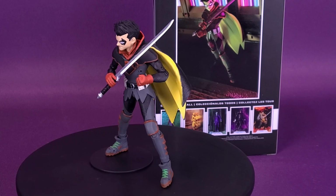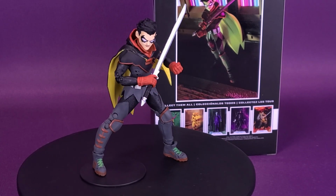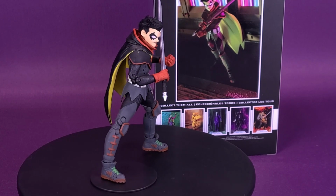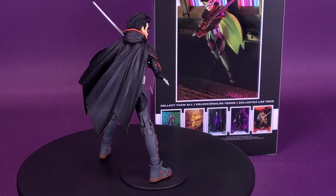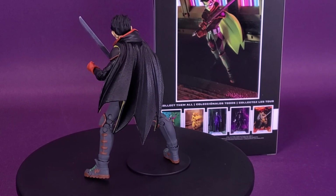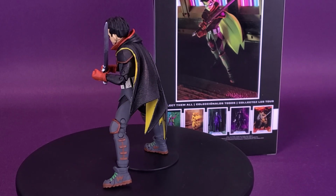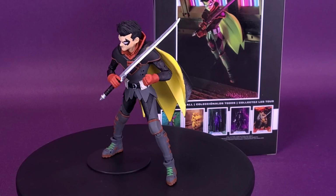Considering the number of Robins that we've already gotten from the DC Multiverse lines, and how much more attention usually gets directed towards Dick Grayson, Jason Todd, and Tim Drake, it's nice that finally Damian Wayne gets his time to shine, not only with a brand new figure, but a costume that isn't a hand-me-down from a Robin that came before him. Gone away are the traditional reds and greens in favor of dark grays and dark blacks.